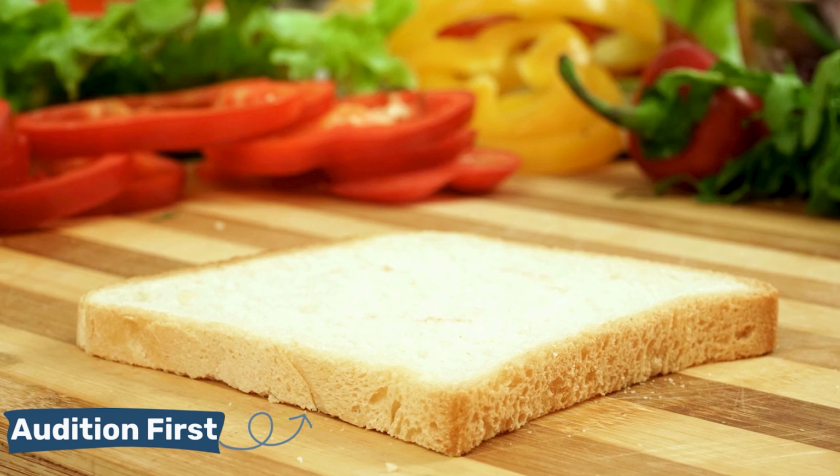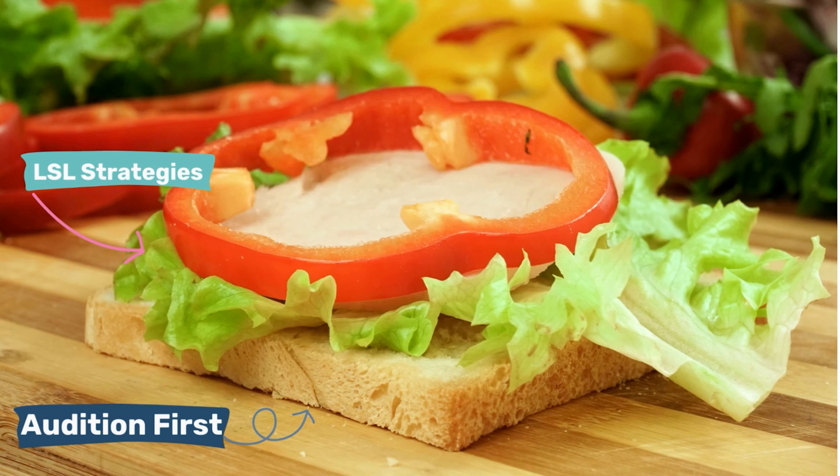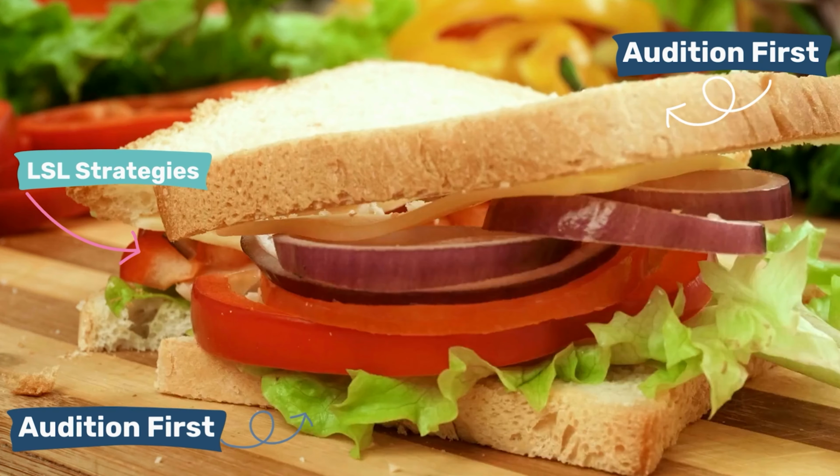Okay, so let's talk about the listening sandwich. Think about building a sandwich. You start with two pieces of bread and add layers in the middle, right? So to build our listening sandwich, we'll start with audition first and only as the bread. Audition first and only is when you have your child listen without any visual clues or other ways to assist their understanding. In other words, you'll say it normally and focus on ear contact before eye contact. Then if your child has difficulty or needs more support, use an LSL strategy or technique to help your child listen and understand. Then we'll top the sandwich with audition only again.